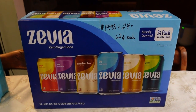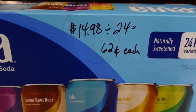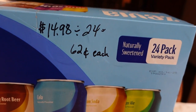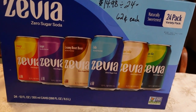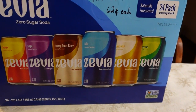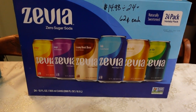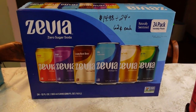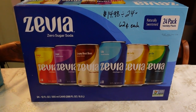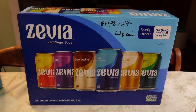Well, now they've changed it, and this is a 24-pack of the Zevia sodas, and it's selling for $14.98, which breaks down to 62 cents per can. The other thing I noticed is they changed the flavors. All of these others here are all the same. They were in the other packaging, but that orange there on the end, that used to be a black raspberry, or black cherry, and I really did like that, and I'll probably like the orange, but I think I'd like the black cherry better than the orange. So I'm really at this point, we will see. I may change my mind.